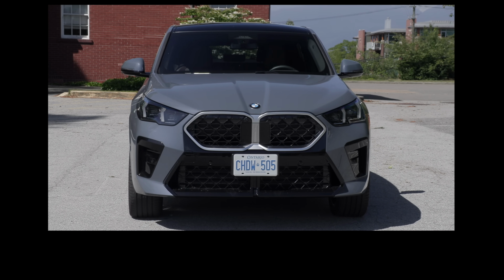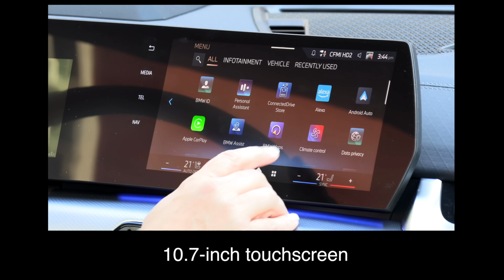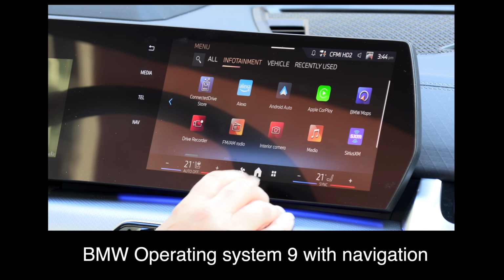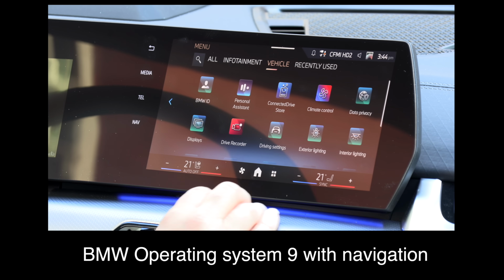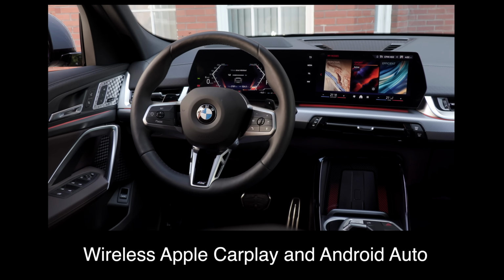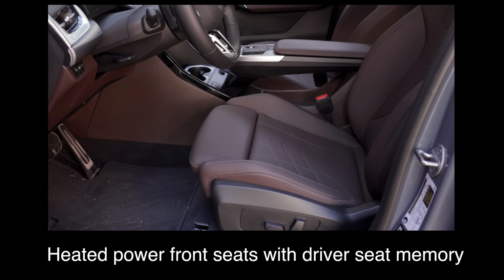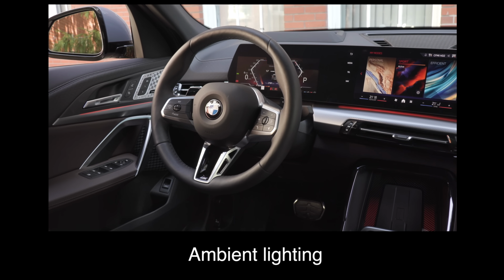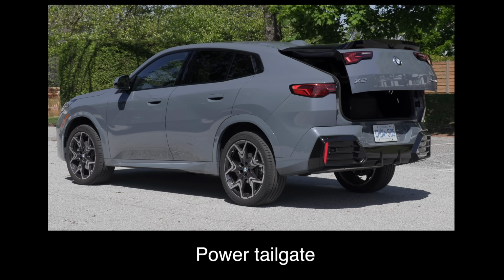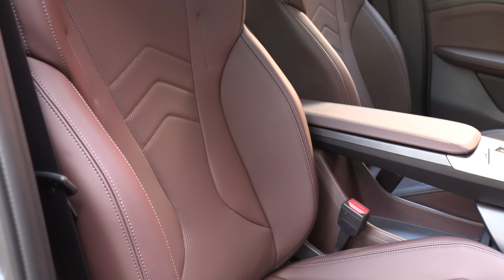The base trim comes with a 10.25-inch digital driver display, a 10.7-inch touchscreen, BMW Operating System 9 with navigation, wireless Apple CarPlay and Android Auto, leatherette upholstery, heated power front seats with driver's seat memory, ambient lighting, remote engine start, and a power tailgate. In the US, heated front seats are not standard.